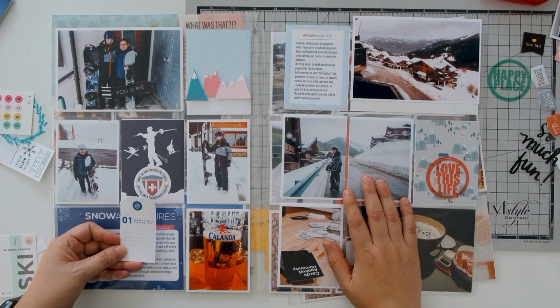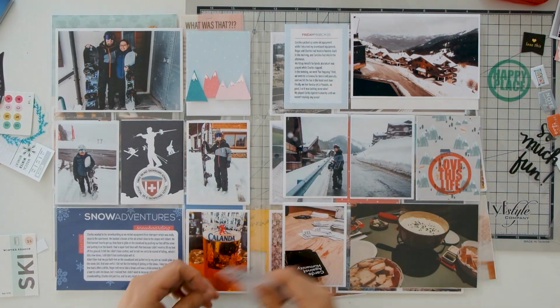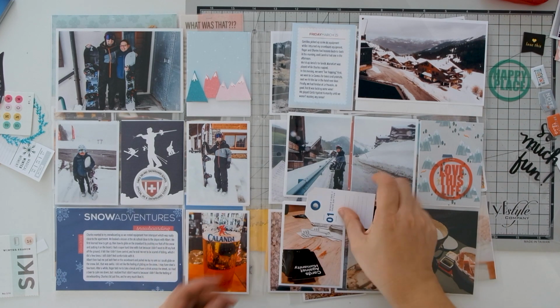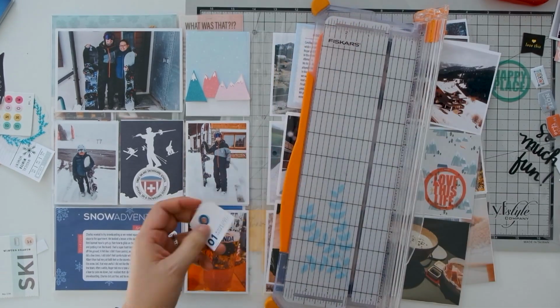I love the filler card with the little mountains and the people skiing and the little pine trees. It was perfect, and I wanted a sentiment on it, so I really love this life because it's incredible to me that we would be in the Swiss Alps. And I also really liked it because it went with the orangey red in the filler card.